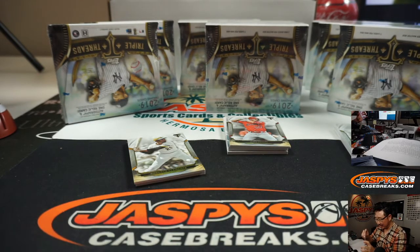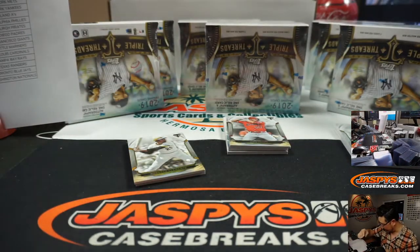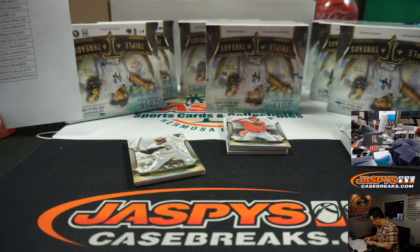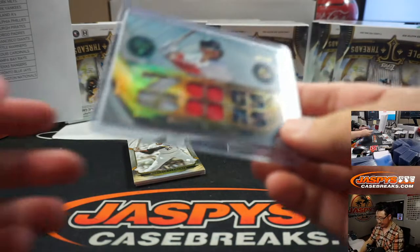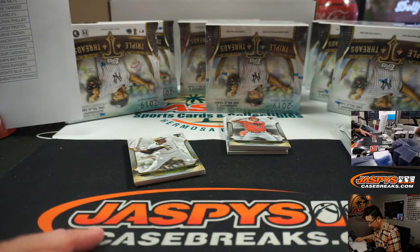7 out of 36, Mookie Betts. That'll go to the Red Sox, which are a number block team. That's the Yankees number block. And that's Robert Z with Red Sox 7, Boston 7. There you go, that'll go to you. A stack right there.